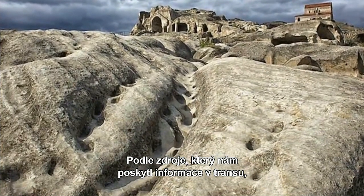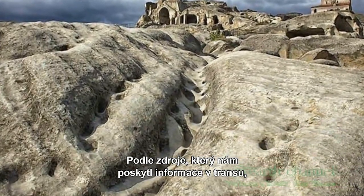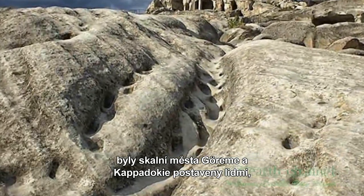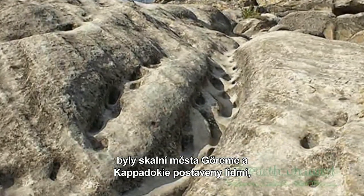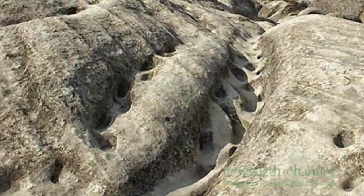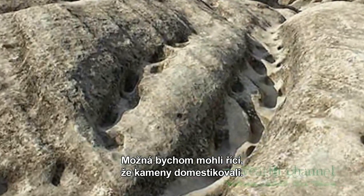According to the source, which channeled information in trance, the rock-cut cities of Goreme and Cappadocia were constructed, so to say, by people who learned how to live together with the living stones. Maybe we could say that they domesticated the stones.